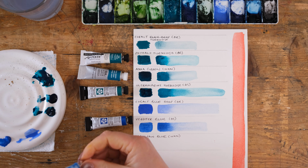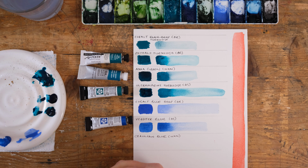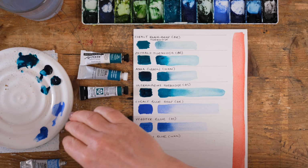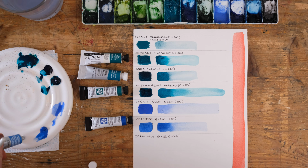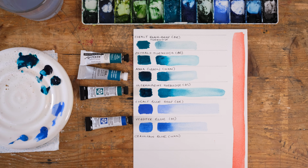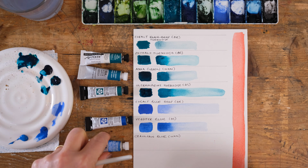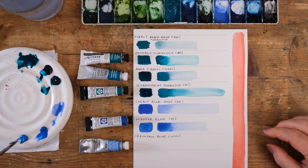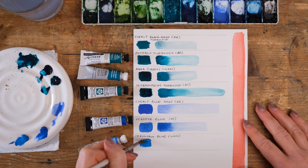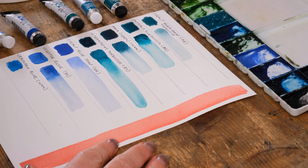try that. And now we've got Cerulean Blue that comes out. I'll just twist this around. There we are. It's not wanting to come out at all. There we go. There it is. It's a little bit resistant to going nice and smooth on the brush. And that's interesting. This has just got a slightly more sky blue feel about it.